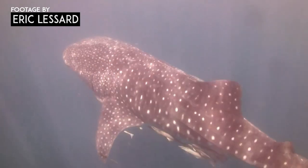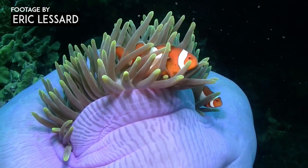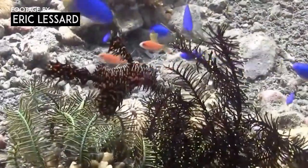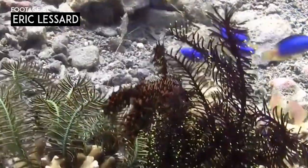It's one of the greatest spots to find macro critters as well as whale sharks. It's a huge whale shark area, but right now it's really unvisited compared to all the other famous locations on the list. But I don't think it's gonna last for long. I think word's gonna get out, and Leyte's gonna be another really popular dive destination.